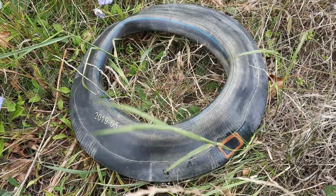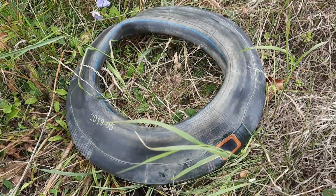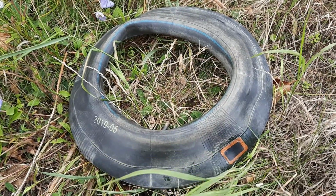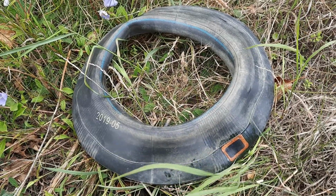Well, that's the wheelbarrow inner tube repaired. All that remains now is to get it back in the wheelbarrow, and then we're good to go with some more progress on the field.